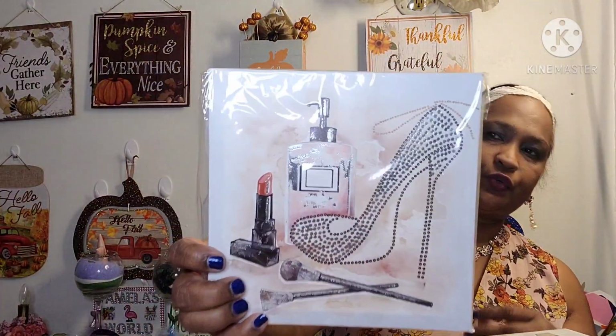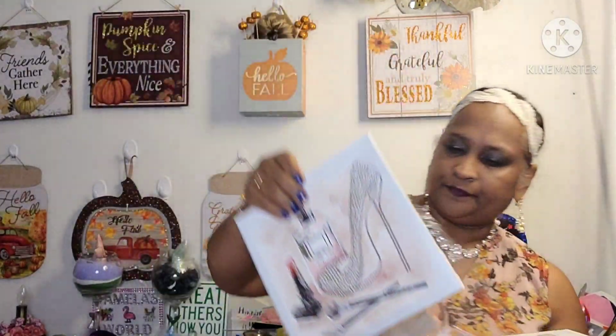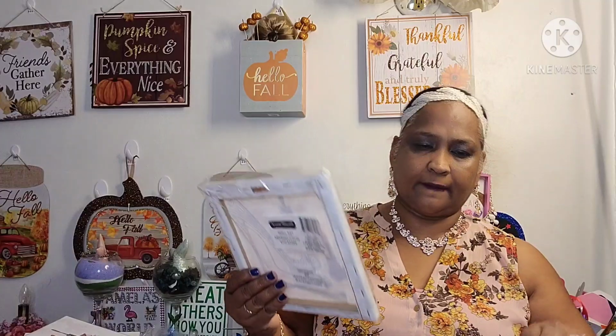Then I got this one with the shoe. All of these are special moments, and all of these are 8x8. I always pick them up in a pair. This is the pair that goes with it, well, this is the one that was in the box with it. So I got that one with the lipstick and the perfume bottle. Stunning. Then I picked up this one with the lipstick and the perfume bottle and all the makeup and stuff. Then, no, these are the same ones that I have there.